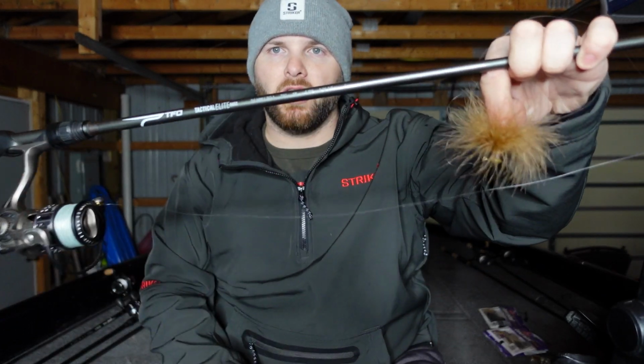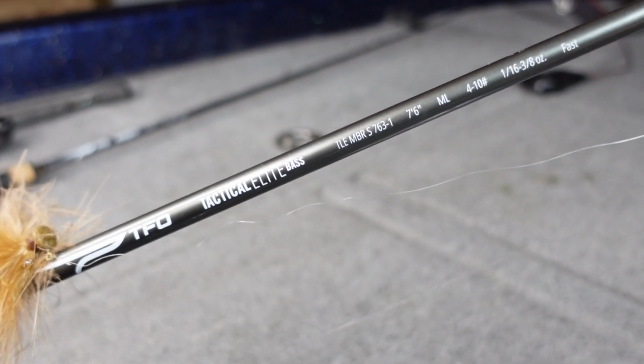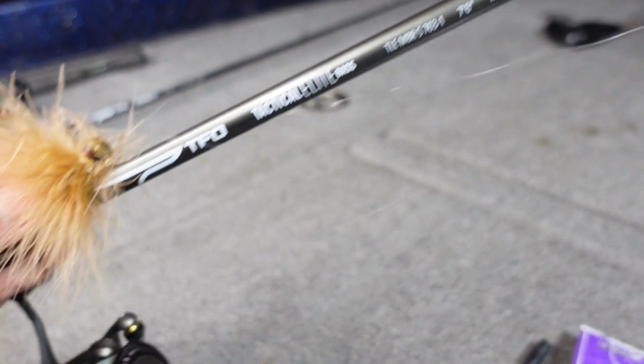Another big thing about a hair jig is really being able to get distance between you and that bait. Have the most distance between you to give those fish the best opportunity to eat that bait without actually feeling your presence. And the way that I like to do that is by using a long rod. I got the opportunity to help design this rod for TFO.